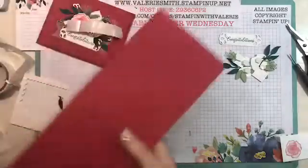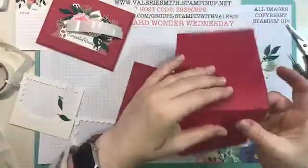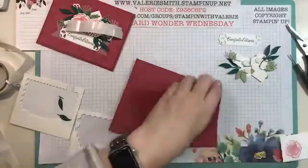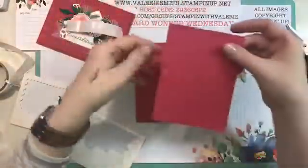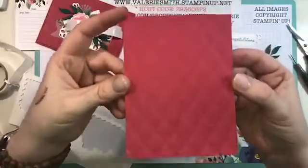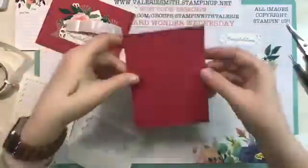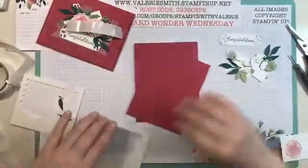All right, now what I'll do is take my lovely lipstick that I cut 4 1/4 by 11, and I'm going to fold that in half. I've already scored it, and I use the tufted embossing folder, which is a 3D embossing folder.